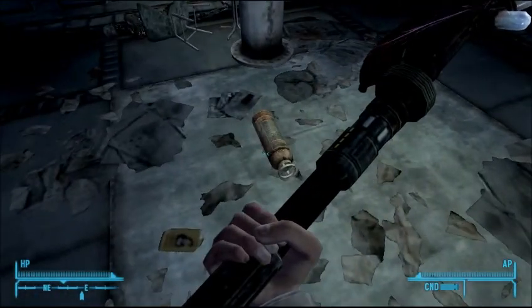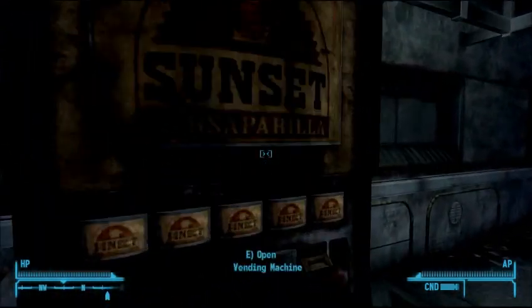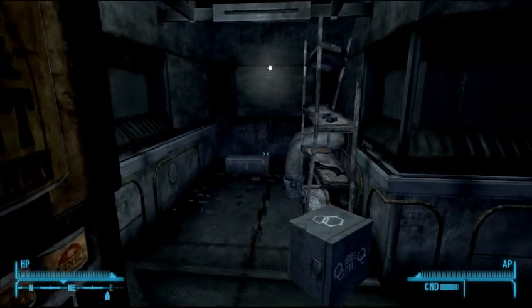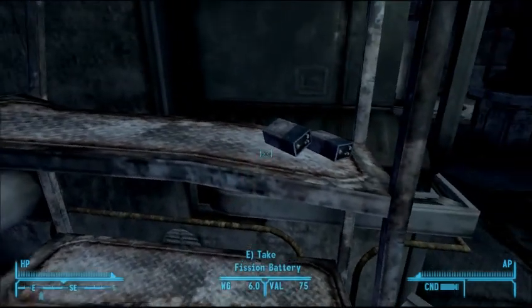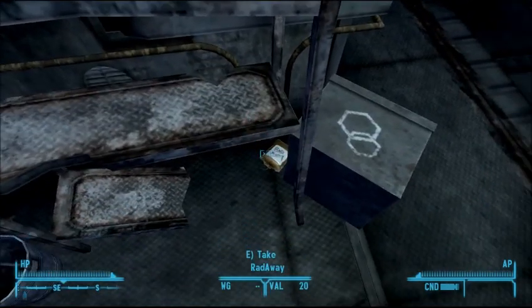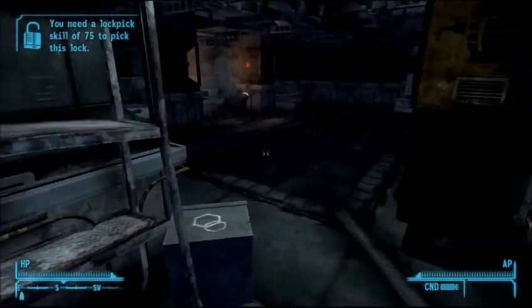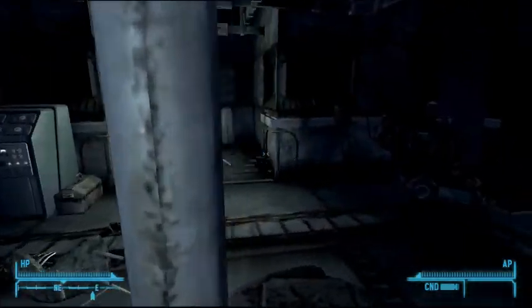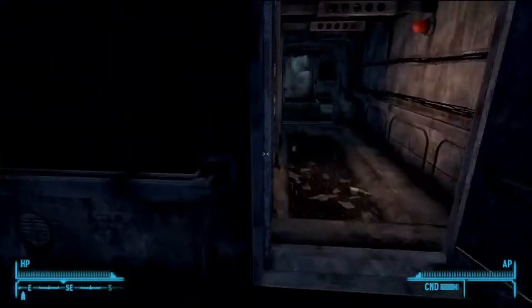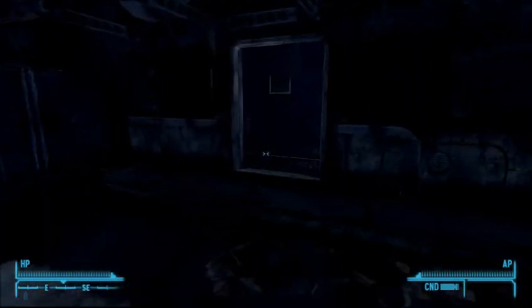Probably gonna have to get it repaired. By the way, this place, man, that machine wants so many caps to repair anything. Anything at all. Costs so much. Oh, I can't pick that lock. Not good enough. Alright, so we've done what we need to do in here. Sorry it's so dark. Won't be in here for much longer.